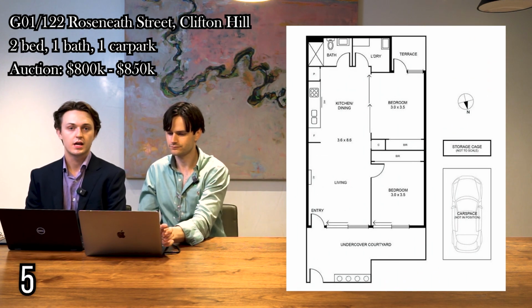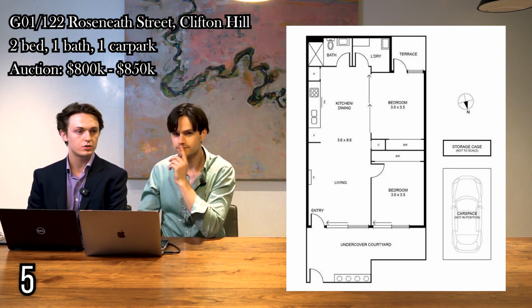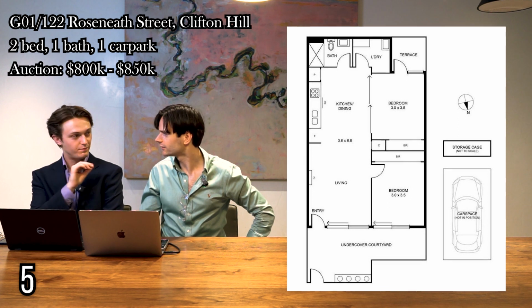G01/122 Roseneath Street, Clifton Hill. Now, this is auction between 800 to 850k, 2-bed, 1-bath, 1 car. Now, let me paint the picture, Ben, location-wise. Do you want to be painted the picture?